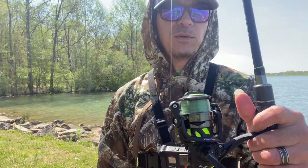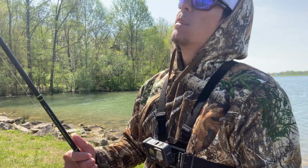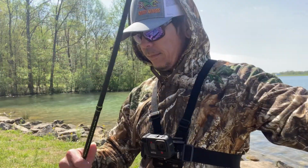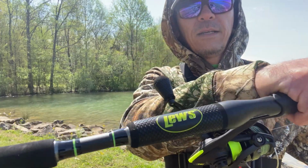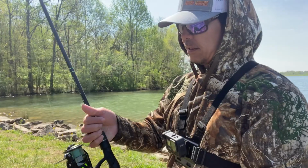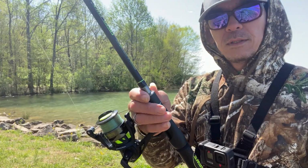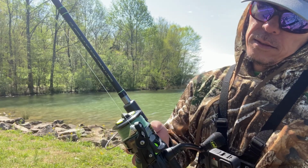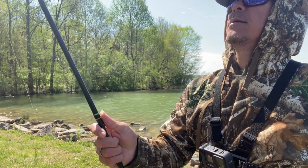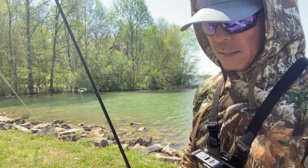I put up a short video of my wife seeing me in the backyard tossing it around, just trying to dial it in. But very nice rod and reel combo. $74, $76, something like that at Walmart. It's got a carbon fiber knob right here, split handle, sensitivity rod, and black and green. Anyways, let me tie this on.